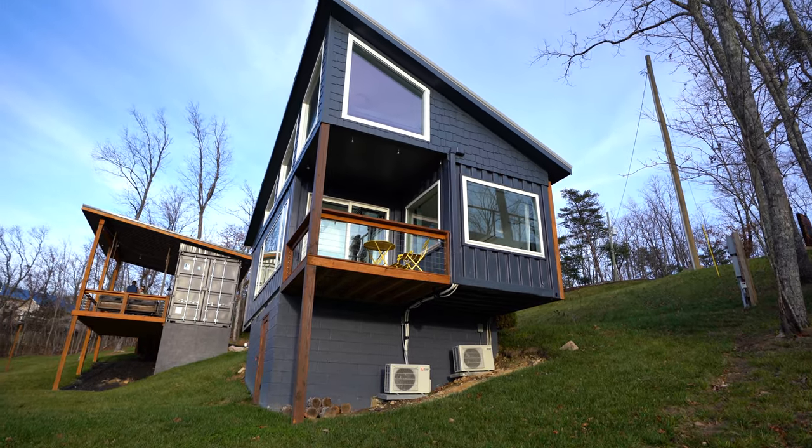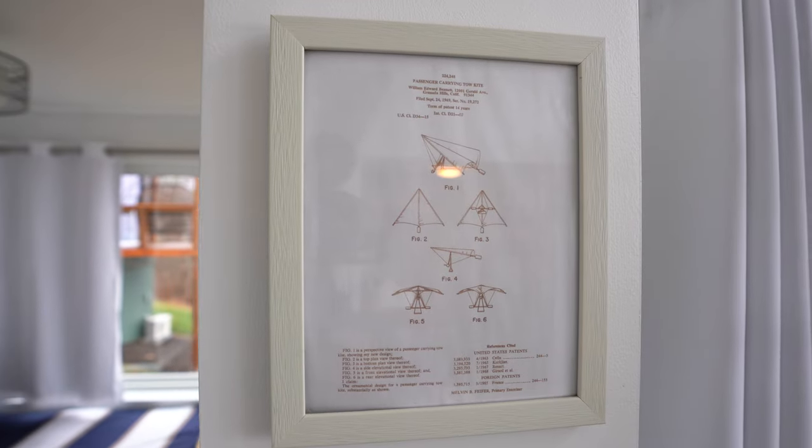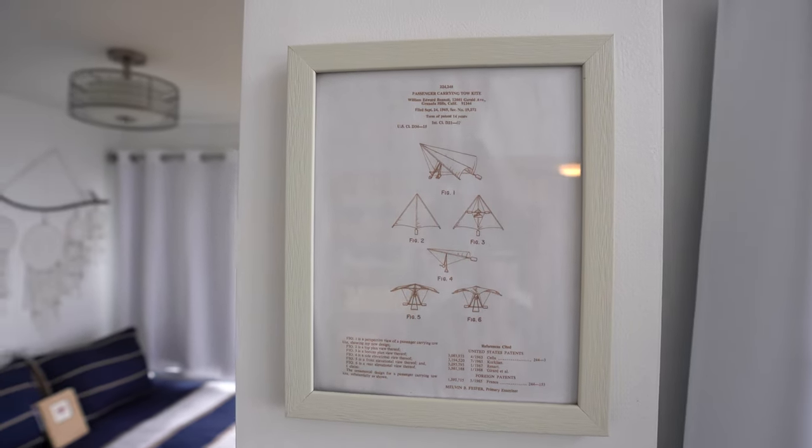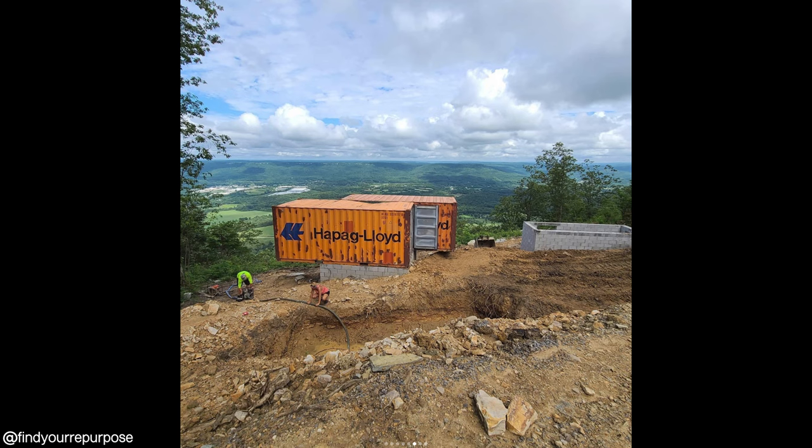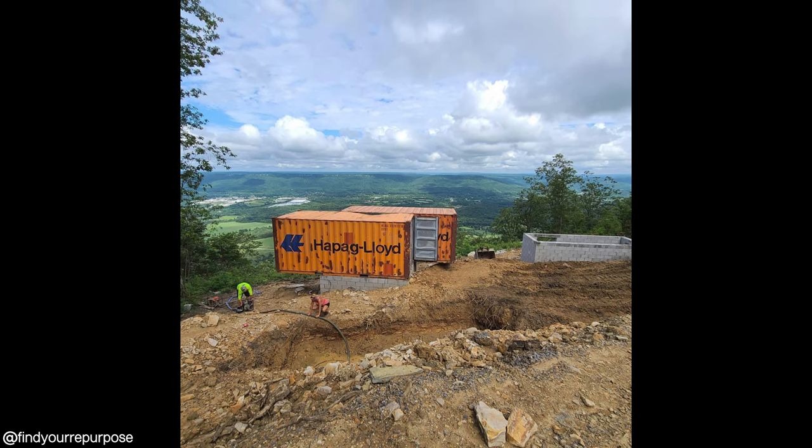And soon after, they built the hangar. And we were surprised to learn that the hangar was inspired by hang gliding. He said that hang gliders jump off this mountain and actually come right through the view of these containers. And so he wanted to build something that symbolized that. And it originally started as two 20-foot containers that he offset by 8 feet.